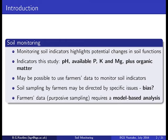Regulatory authorities, such as government departments, need to understand how soil properties change through time to understand how soil functions may be changing, but also to understand the impact of or need for specific soil policies. In the UK, a set of 13 topsoil indicator properties have been identified as a priority for soil monitoring. In this project, we consider whether 5 of these soil indicators could be monitored using farmers' data across agricultural land of England and Wales, about 82% of the land surface.